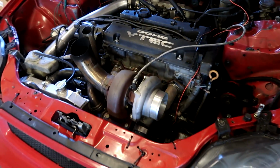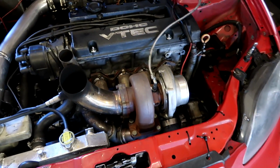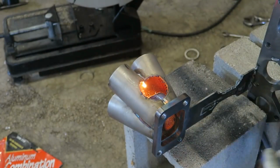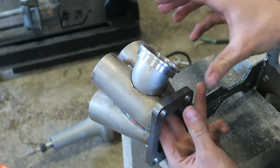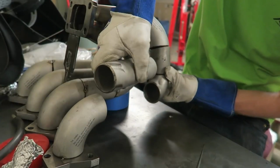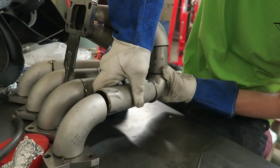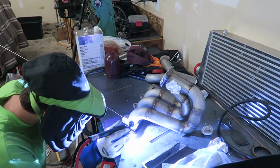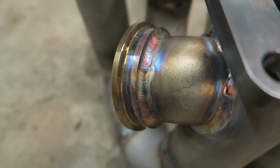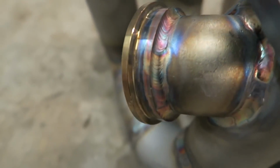This car has the first turbo manifold I have ever made on it. Made it completely from scratch. It started as just a head flange and a pile of straight stainless tubing and 90 degree weld elbows. It is made completely from schedule 10, and the collector I did have made. That was the only thing I didn't do myself, but I welded the T3 flange onto it. I welded the 44 millimeter wastegate flange onto it, made it all myself.